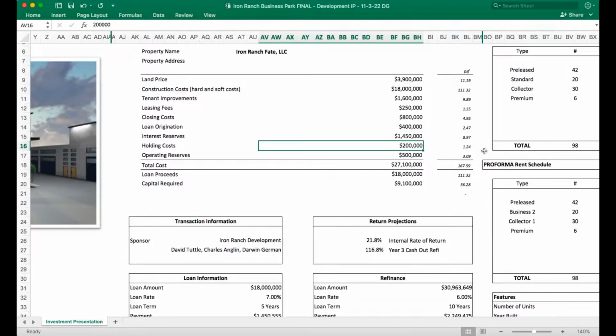Holding costs, $200,000. That holding cost is for our expenses in year one, which is really property taxes, insurance, some utilities, just things that we have while we own it during construction. Operating reserves, $500,000, just so we have $500,000 in the bank, which is overkill. But again, I'd rather be very conservative.